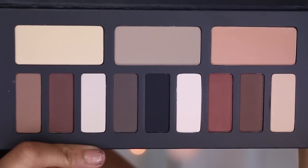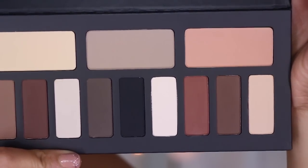And then the next big thing I picked up is the KatVonD Shade and Light palette. When I saw sneak peeks of this palette, I knew I had to have it because it's just my palette in here. It has really warm eyeshadows, and I can't wait to play with this, and I will definitely feature this in a Palette Friday video or a beauty snapshot. This palette is really pretty, so I'm definitely excited that I picked this up, and I know this is going to be a palette that I will surely love.